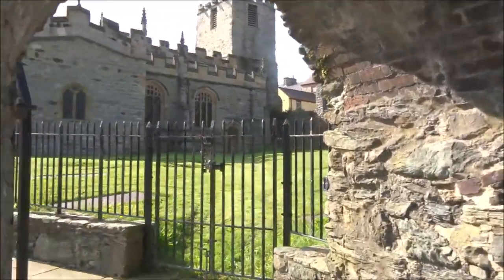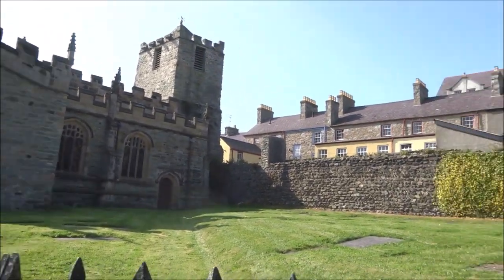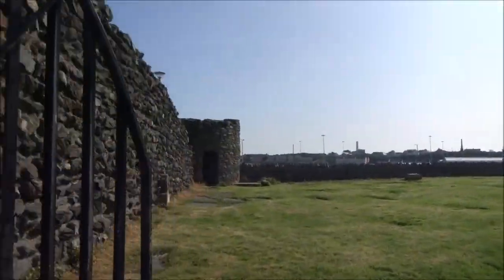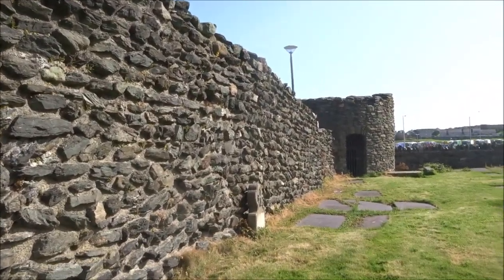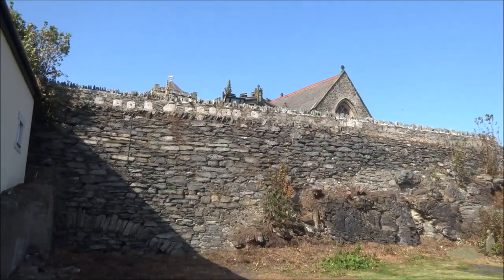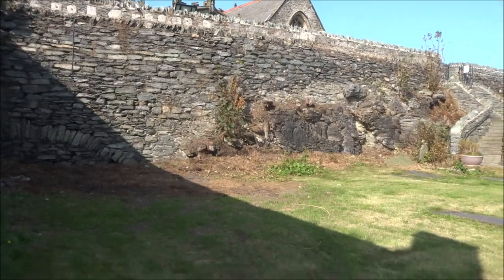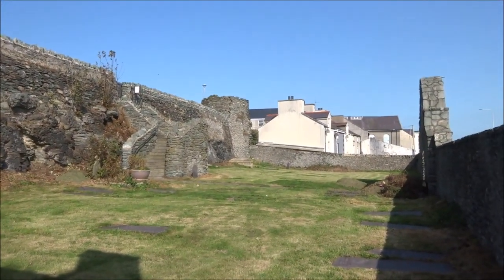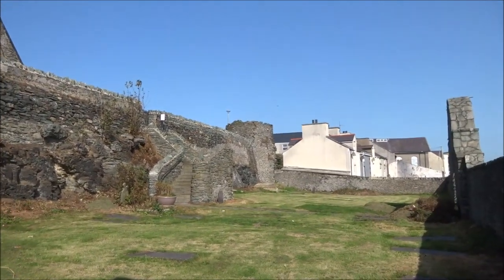Okay, back to the car. There's the church again. The Roman walls are three sides. They form an enclosure for the churchyard. Okay, this is the lower churchyard. You can see just the top of the church over there. I don't know if you can hear me, and there's a kind of circular tower, still existing, or the ruins of one.